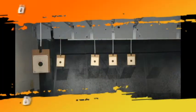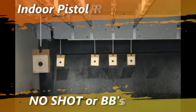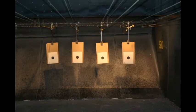No shot shells are permitted on the indoor range. Round steel objects are very dangerous when they hit the backstop. This includes BB guns. Pellet rifles may be used at the indoor pistol range, no BBs. Judge firearms that use a .410 shot shell can only be used with a .45 caliber, not a .410 shot shell.